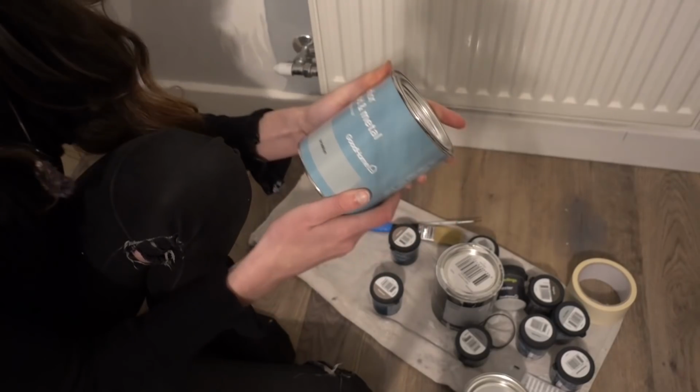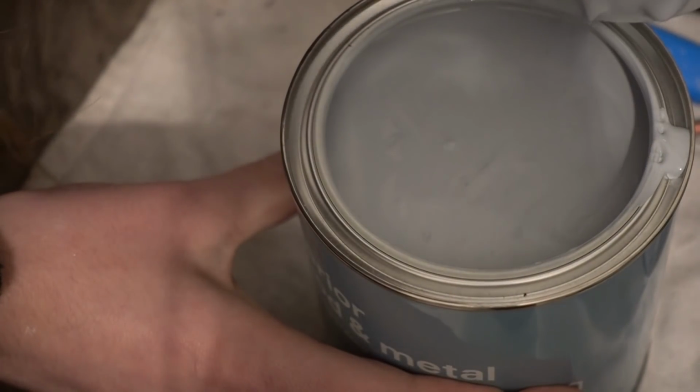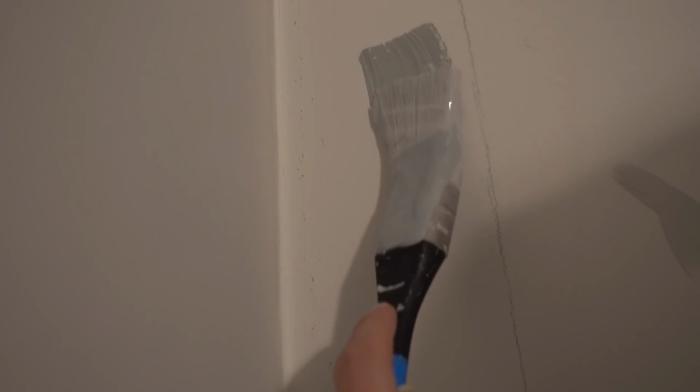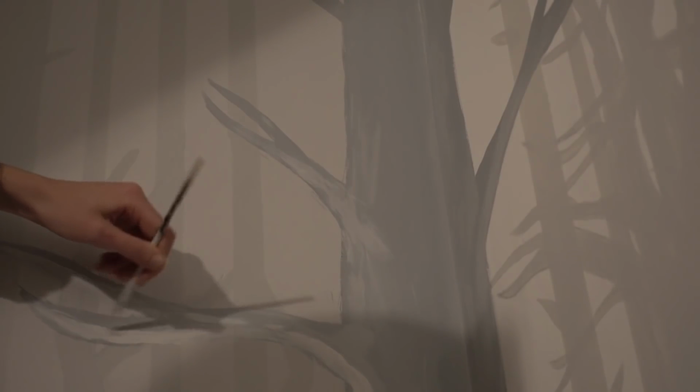For the final step, I was to use a slightly darker grey, and I used this colour to paint a few trees in the foreground, but this time with more depth and detail. To add the detail, I used lighter grey and a tester pot of darker grey.